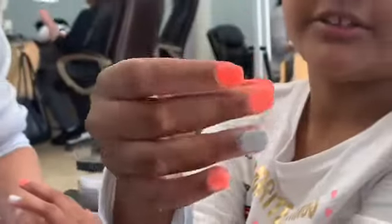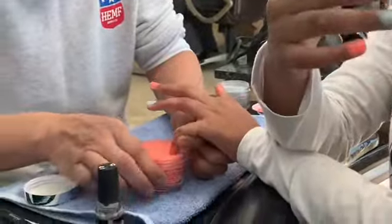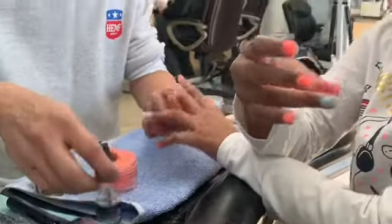This is not the finished touch. He still has to do the same thing. So there's several, I guess, coats for this. Yeah, last time I got my other ones.